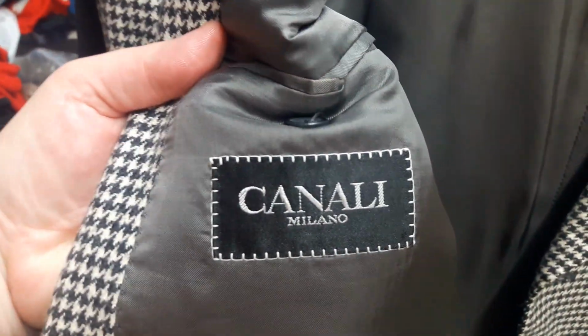This one here is a Canali. This is very old. You can tell by how the buttons are spaced out. They're very close together. It's an older style. It's a Canali. But this will sell because this pattern is pretty popular. This houndstooth pattern. Also, it's a cashmere blend. So anything cashmere blend, you're good.